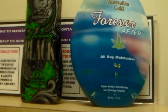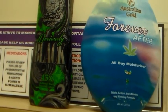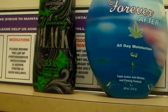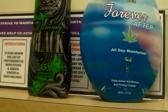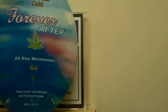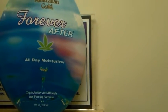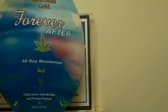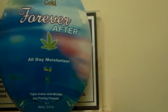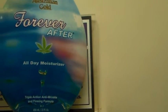It's working. Every time Australian Gold comes out with something, they always outdo themselves. And when they come out with something new like this, please get it. And over here we have Forever After. It's a moisturizing lotion, and you can use it when you shower. It keeps your tan. It's like a sealant for your house, a sealant for your skin. It moisturizes, and this too has hemp seed oil. Both of them do. They're THC free.